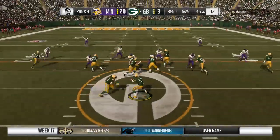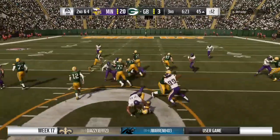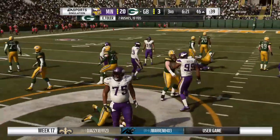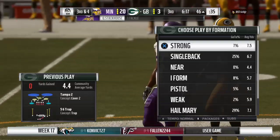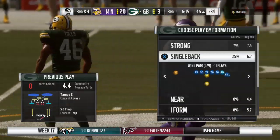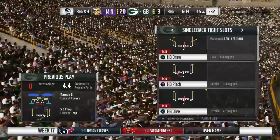They'll run it now out of the gun, and nothing doing. He's immediately taken down at the line of scrimmage. No gain on the play that time, and they'll look to convert on what will be a 3rd and 4.